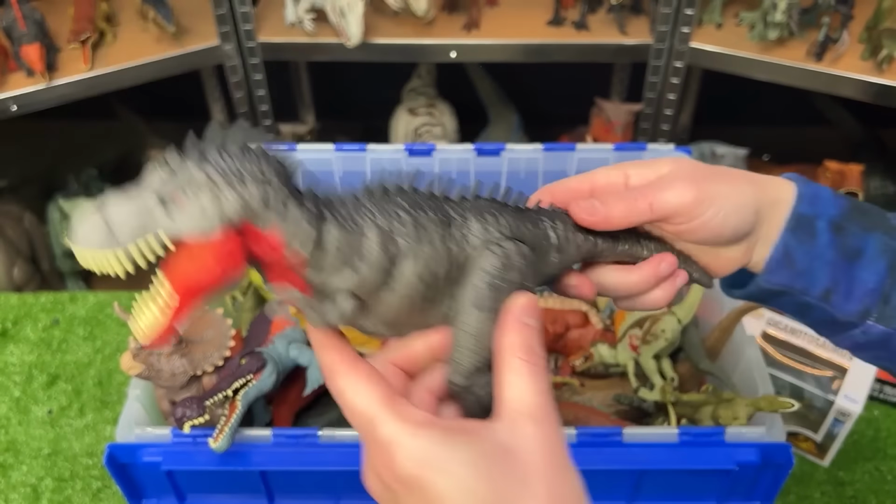Here's a couple more figures from the first Jurassic World movie. So these figures are pretty old. These are both miniature Spinosaurus figures. They both have the battle damage on the side. This one is more wildly colored, and this one's a bit more realistic.